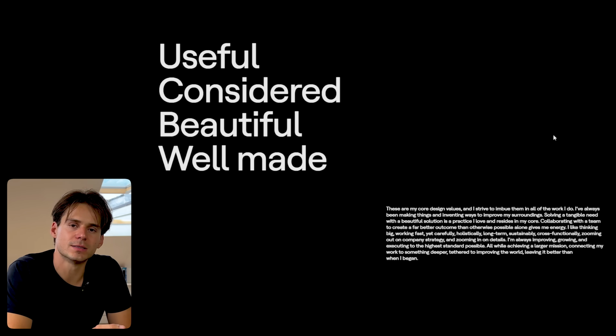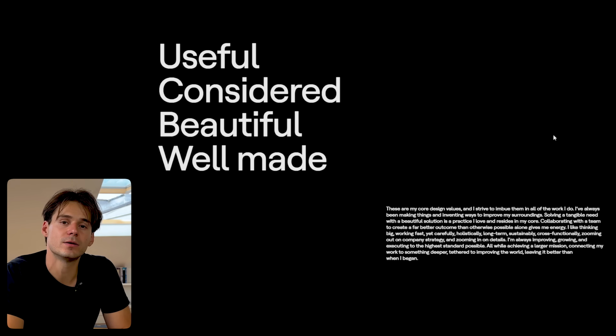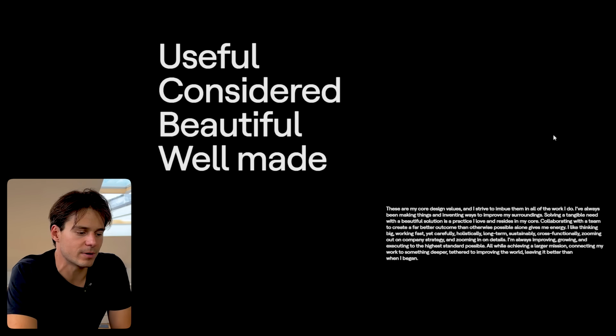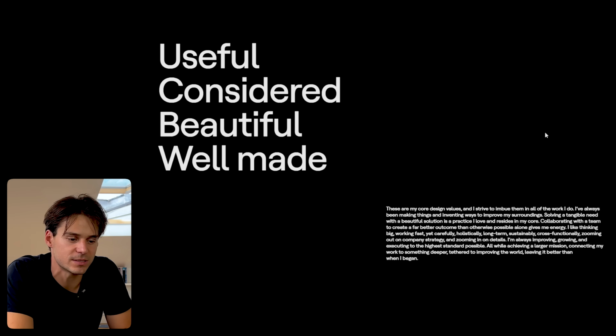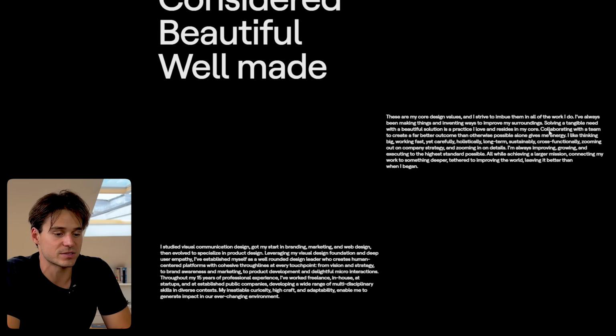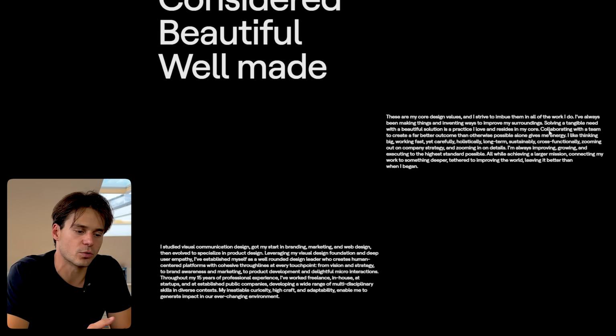Something else that Billy does in his portfolio is he talks about his core design values, and I think this is actually a really nice touch. He uses the words useful, considered, beautiful, and well-made. And that might sound kind of generic, but then he dives a little bit deeper into what he actually means with these design values. It's actually a really nice insight into who he is as a designer, who he is as a person, and it kind of tells his story if you read through this.